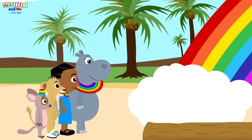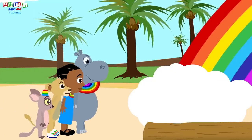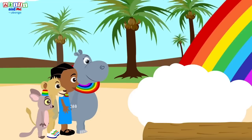They found the rainbow. But a cloud is blocking the way home. It wants Akili to say the words she has learned today.